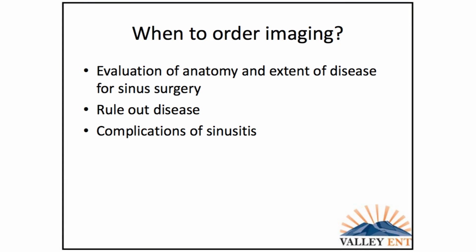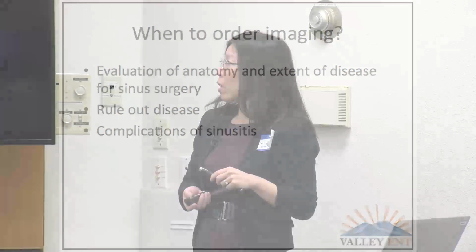When we are starting to think about going to sinus surgery, and in kids this doesn't happen all that often, and I'll talk about why. We want to evaluate anatomy and extent of disease because we're thinking about sinus surgery. Usually when we're doing that, if you have a negative CT and you've completely ruled out disease, that's helpful as well. And of course, complications of sinusitis like the swollen eyeball.